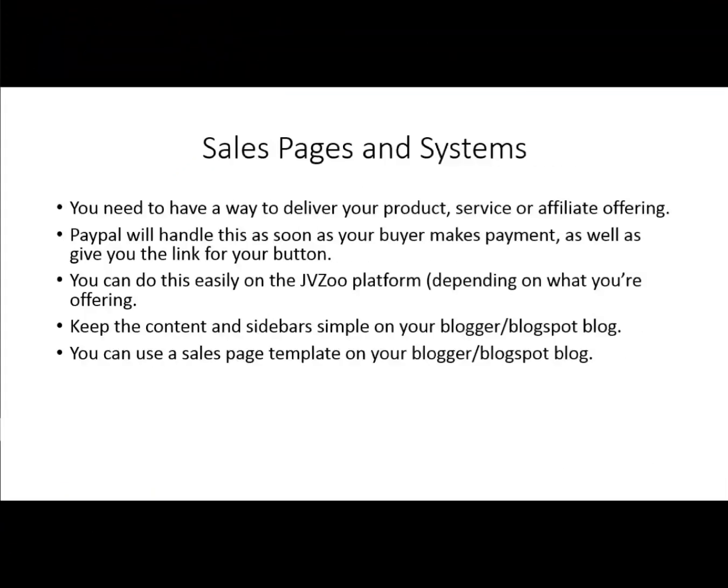Now, you can use a sales page template on your Blogger or Blogspot blog, but that's going to be beyond the scope of this course. They are available. You go to the link here, you can click it, and you can get a sales page template. One of the cautions that I would give you is that those sales page templates for the Blogger blog tend to be on sites that tend to be insecure and sometimes have viruses.